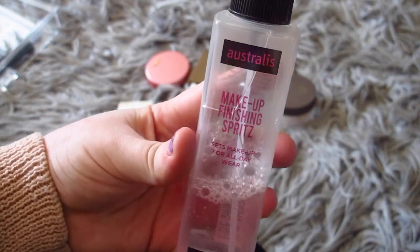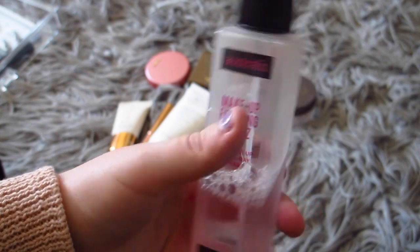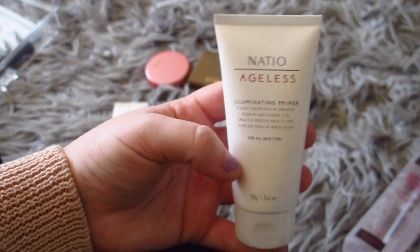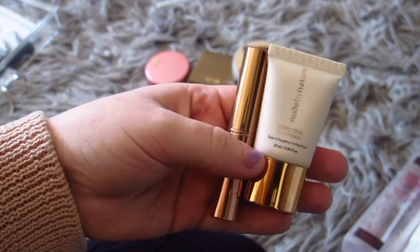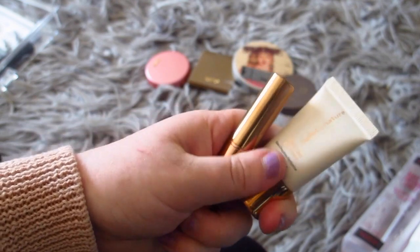I will also be keeping this Australis Makeup Finishing Spritz, and I'll probably repurchase it too because I do really like it. It's just next time I'm going to buy the smaller bottles of it because, as you can see, this bottle is gigantic. I will be also keeping this Nature Ageless Primer. It's the only primer I have, and I do like it a lot. I will be keeping both of these. I have an eye primer, which is absolutely amazing, and this concealer, which is amazing as well. So I'll be keeping those because I get a lot of use out of them.